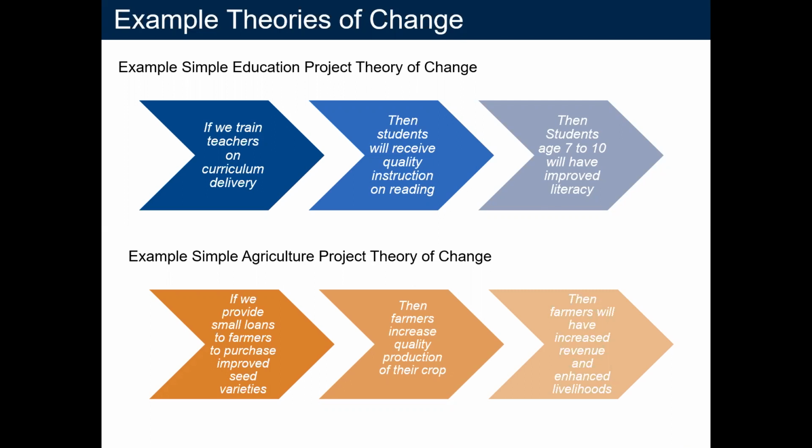But then reaching the longer term outcome, the impact goal, which is students ages 7 to 10 will have improved literacy, right? And so we will also have indicators and ways that we would measure that. And the other example is an agriculture project theory of change. Moving forward.